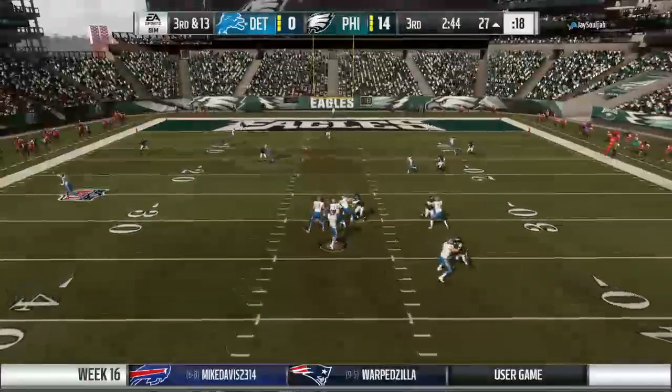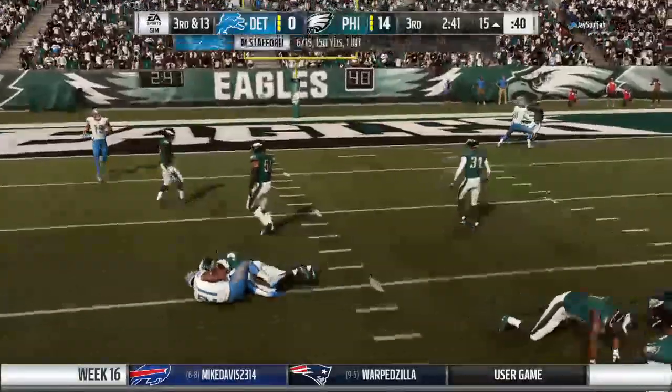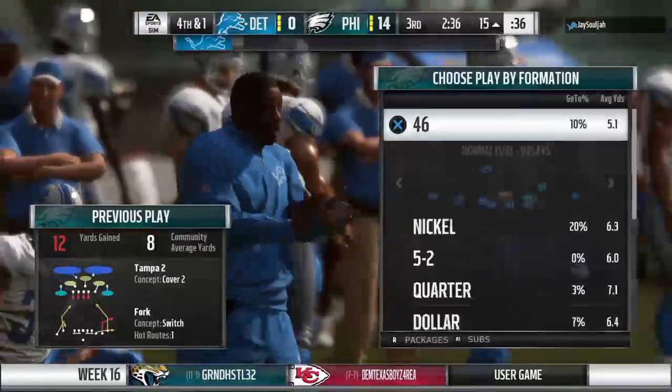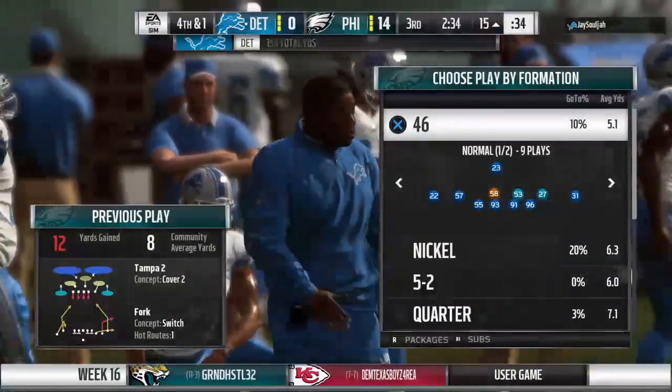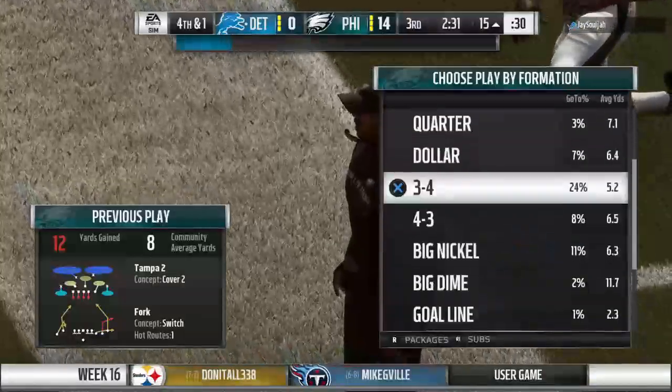Now Stafford will dump it underneath to his running back, complete. And on this one, he'll get to the 15, right at the 15-yard line. They do get 12, but they'll be marked short. And that leads to a 4th down.